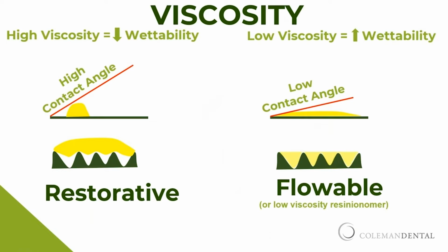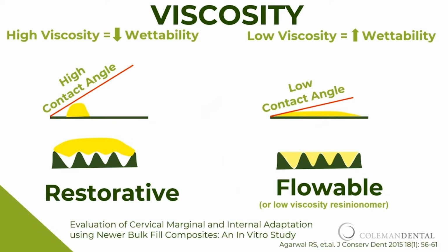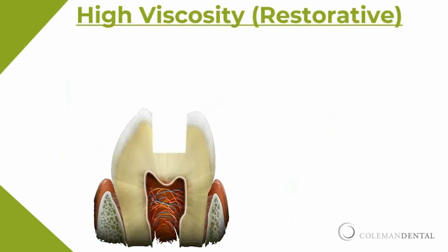They actually flow into those little nooks and grooves, and that's really what we want. So we want something that adapts really well, but we also want something that has the strength and durability. Again, some other studies, I'll be quoting them as we go through here just to let you know I'm not making this stuff up, that I actually pay a little bit of attention to it.